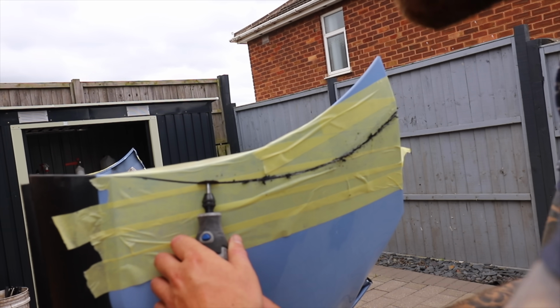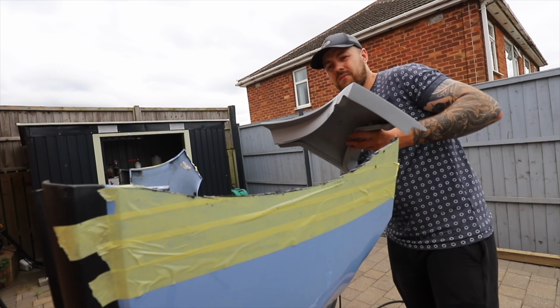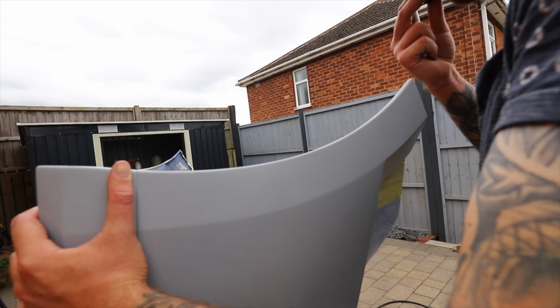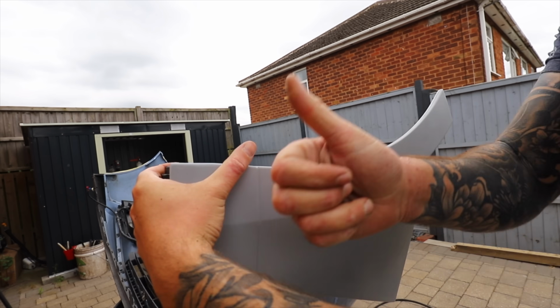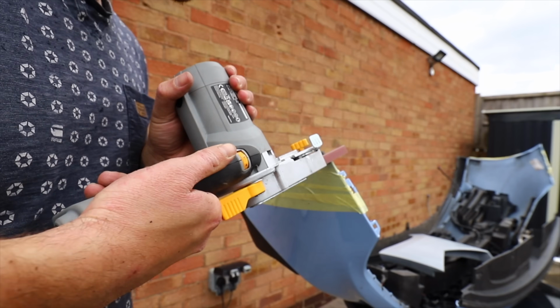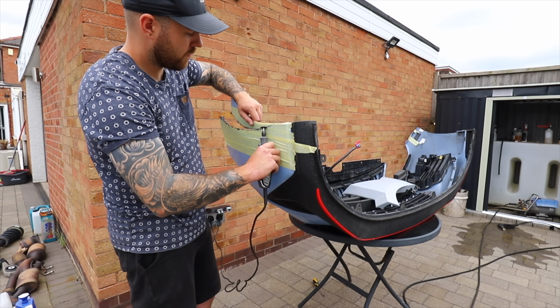And because this is plastic, it cuts super easy, but there was a little bit of a knack to getting this to fit right because I had to trim some extra material off the top where it would meet the wing normally. But with a bit of trial and error, we got there in the end, and now that new piece is sitting much more flush, and then we can just tidy it up with that little finger sander and then turn our attention onto the other side.